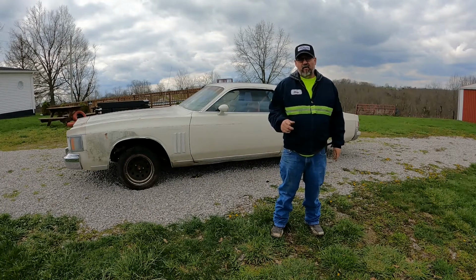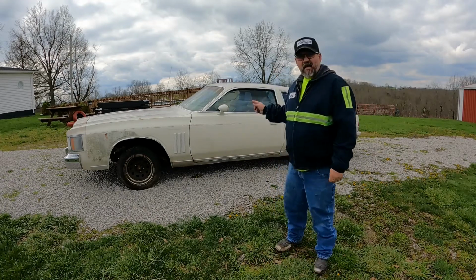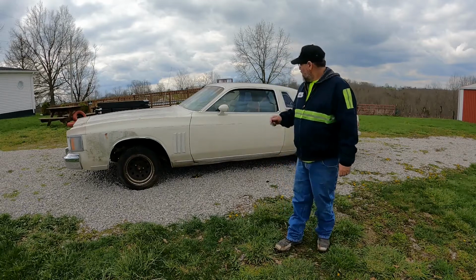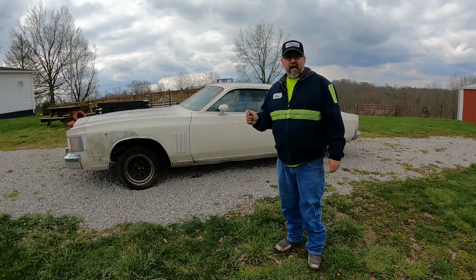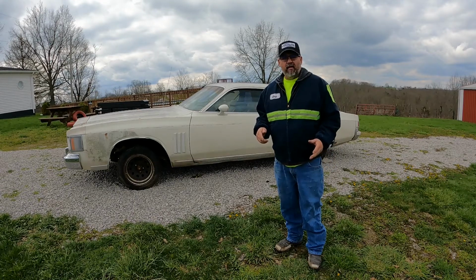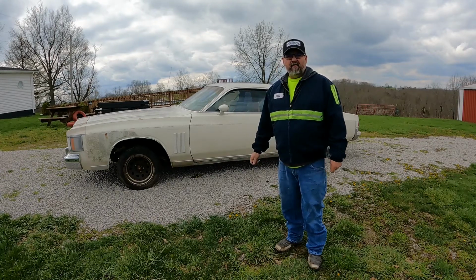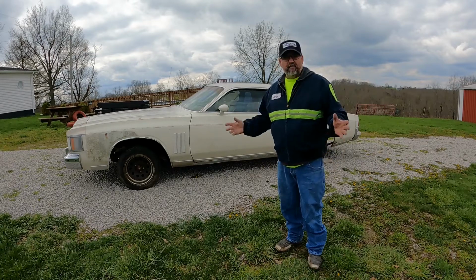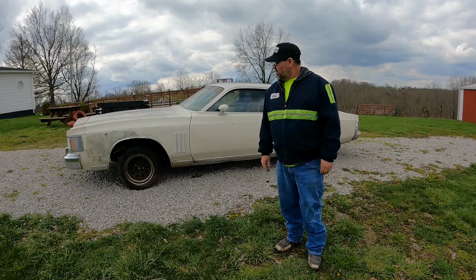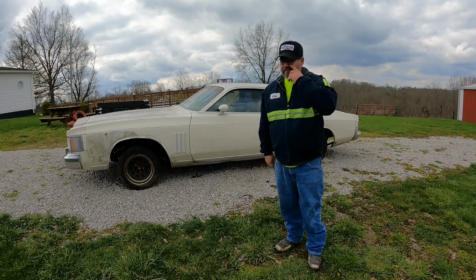On today's episode, we're going to be going over this 1979 Chrysler 300. On the way down to the Freedom Factory last week for the burnout competition, I received a call from a friend asking me if I'd be interested in saving this car, whether I used it to fix back up, restore, or maybe parts for another vehicle we have here. And I was like, absolutely.